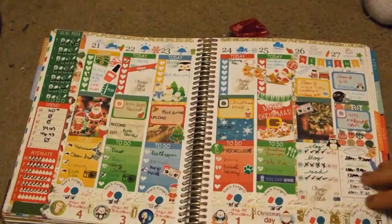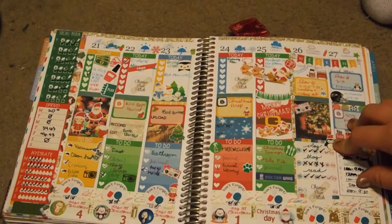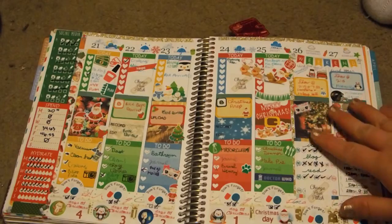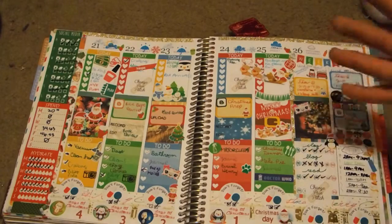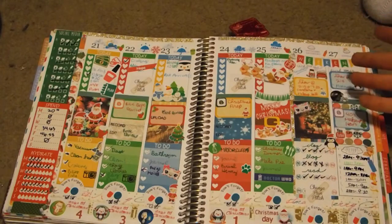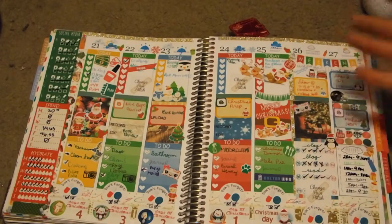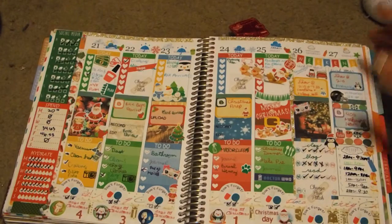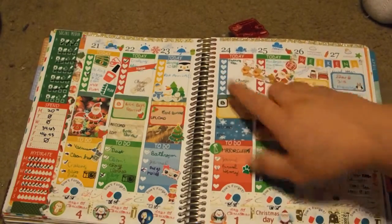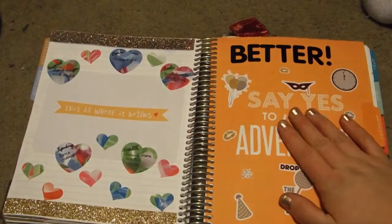Yep. And this is probably my all-time favorite week. My favorite week whatsoever. Because it's so bright, it's so cheery, it's Christmas, of course. You know, I loved this spread. It's not very filled out because it was the holidays, we had family over and all of that. But it really was like this Santa flying across in his sled, this little penguin page flag. So adorable. And then now we're getting into the last couple of pages.